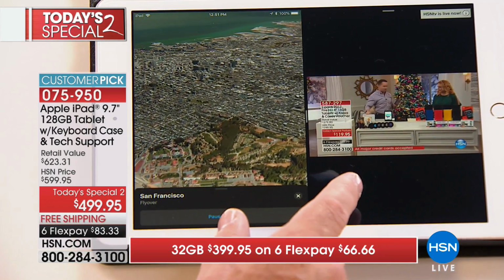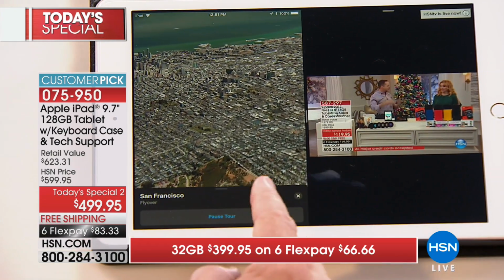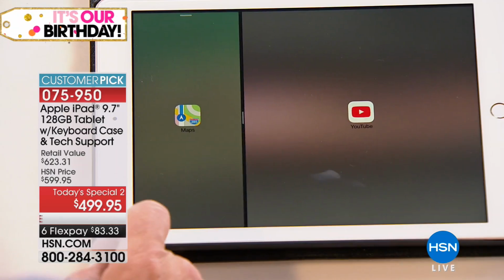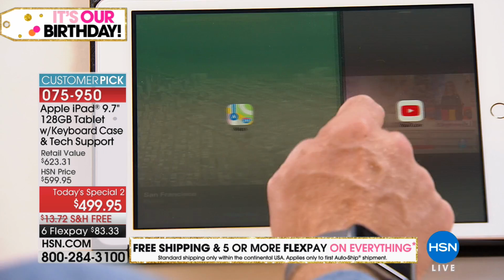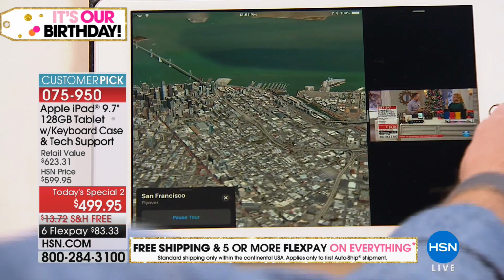So this is really the power of the best of both worlds, no pun intended. Maybe I want more YouTube, I can just drag and drop, so it's not limited to even just a 50-50 screen. And that's, again, because of the new operating system.